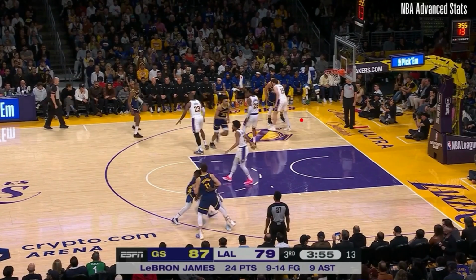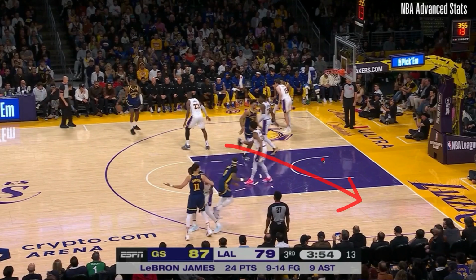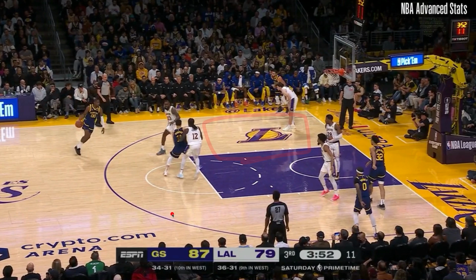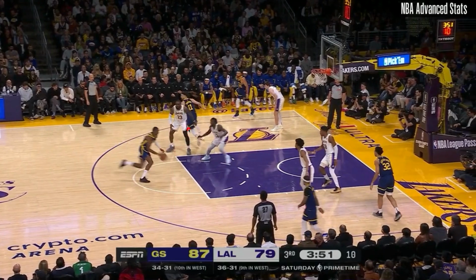The Warriors are pretty cognizant of how they can generate matchups and downhill momentum for Kuminga with their shooters. With Steph posted up in this strong side corner, you can be pretty sure that Austin Reaves is not helping off of him no matter what. TJD is going to come clear weak side to free up this space for Jonathan Kuminga. And at the same time, Klay is going to cut across to come set this cross screen for Kuminga.